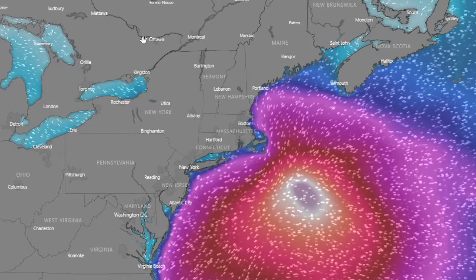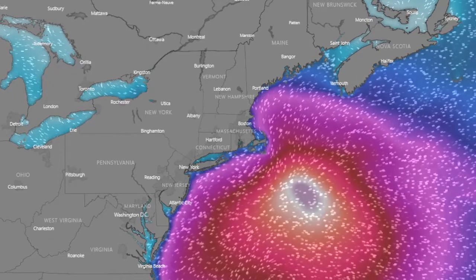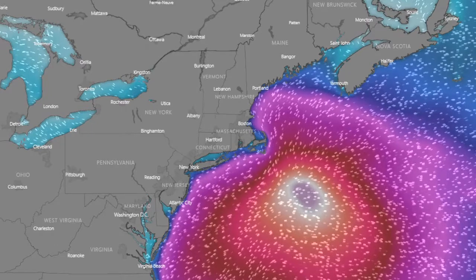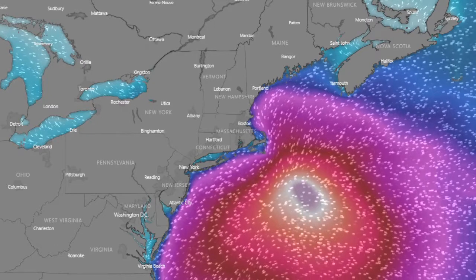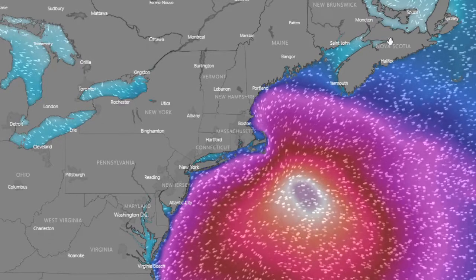So I think that's going to wrap up this weather update here. So beginning with the stall front, after we get rid of the stall front, we should have some nice weather. And then we'll have to worry about possible impact from Sam along the East Coast for next weekend, perhaps.